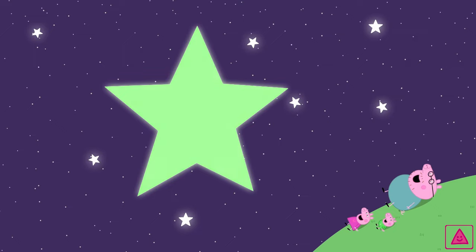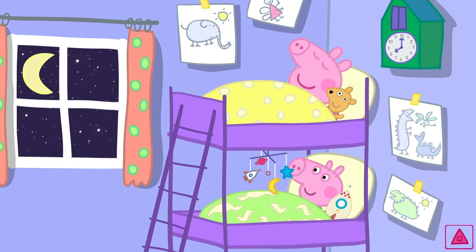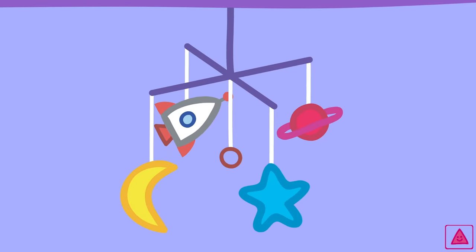Let's find another one. Can you see it? That's right, there's the star. It has 5 points. 1, 2, 3, 4, 5.